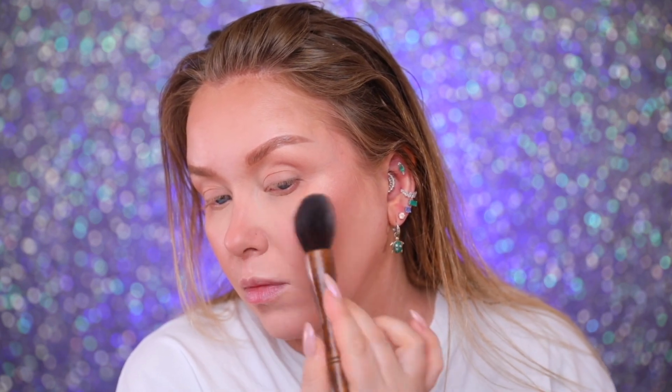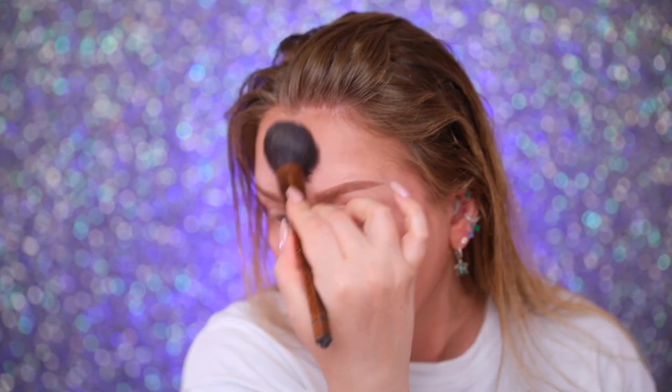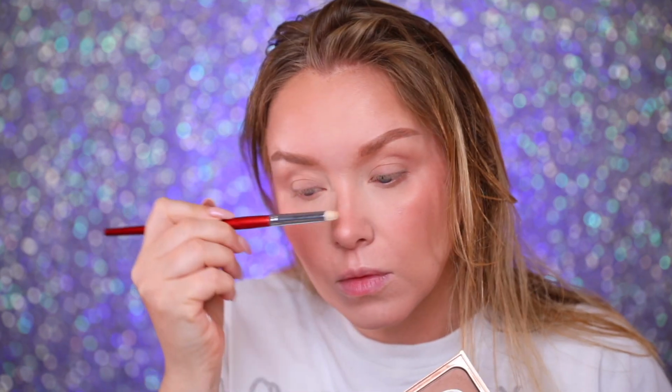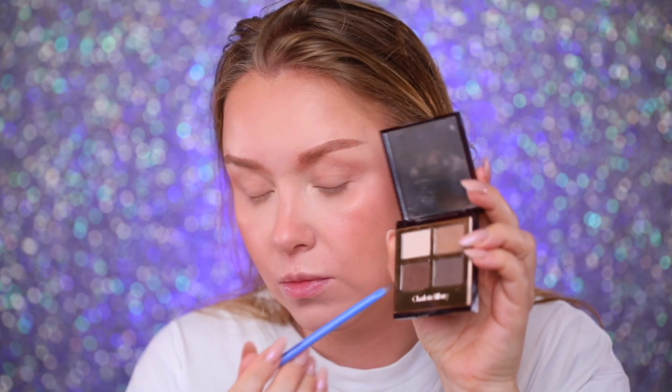Now I'm going in with a highlighter from the same palette. It's super sheer and I haven't used it much. Like, sorry Charlotte, but I'm giving it a shot today. I'm blending everything out with a pressed powder in shade number 2, just softening the edges of the bronzer and highlighter. To brighten up my under eyes, I'm using the first shade in the pressed powder. I also add a touch of bronzer to the tip of my nose and between my eyes for that extra glow. And of course, I'm highlighting the inner corners of my eyes with the same highlighter.